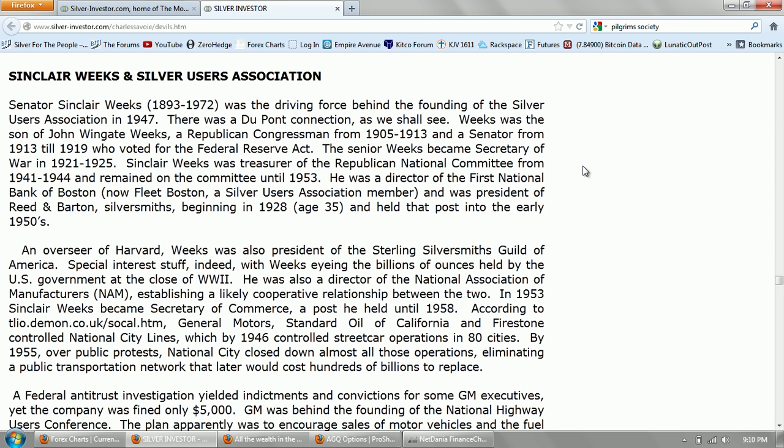The senior Weeks became Secretary of War in 1921 through 25. Sinclair Weeks was treasurer of the Republican National Committee from 1941 to 44 and remained on the committee until 53. He was a director of the First National Bank of Boston, now Fleet Boston. Remember, this was written in 2003 before the Silver Bowl started, so this even gives more credibility to Savoy.